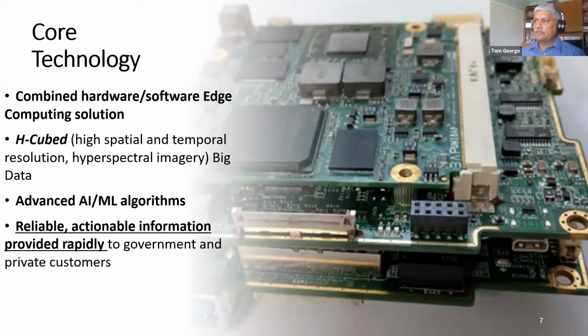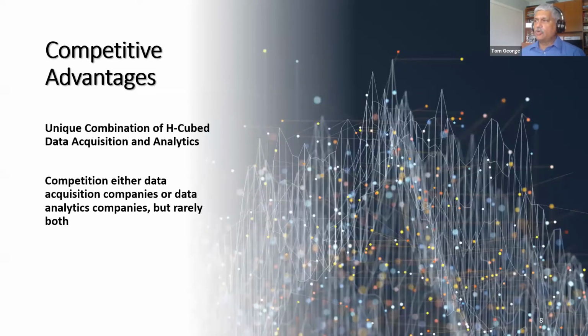And so what we do different is that we both acquire and rapidly analyze H-cube data, or high spatial and temporal resolution hyperspectral imagery. Now, this is a fancy term that means that we are acquiring more layers of information and processing it much more efficiently and at a better price point than our competitors. Our competition either analyzes data from third-party sources or acquires data, but we do both.